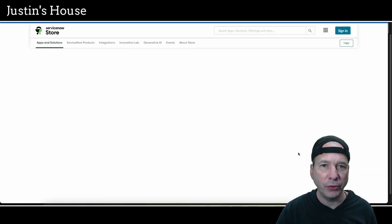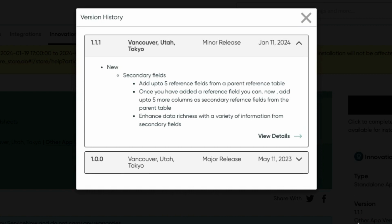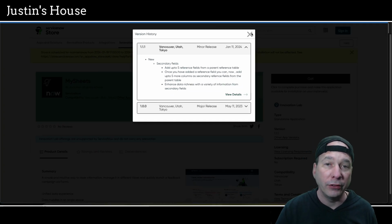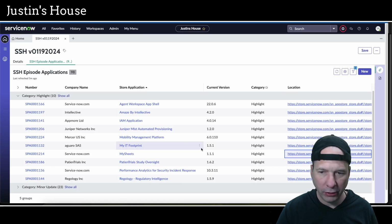Next on our list of updates is My Sheets from the ServiceNow Innovation Lab, updated to version 1.1.1. And in this one, they have new secondary fields. Add up to 5 reference fields from a parent reference table. Once you have added a reference field, you can now add up to 5 more columns as secondary reference fields from the parent table. That just repeated the same thing. And then enhance data richness with a variety of information from secondary fields. So, long story short, you can add secondary fields, up to 5 of them from your reference. And that's what's new from the Innovation Lab.